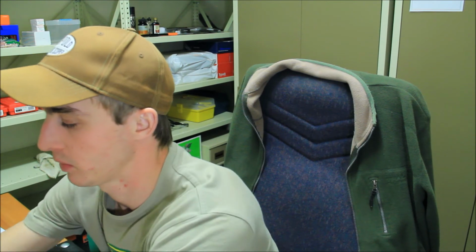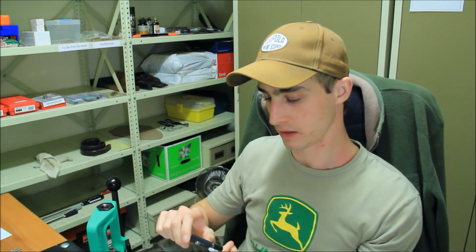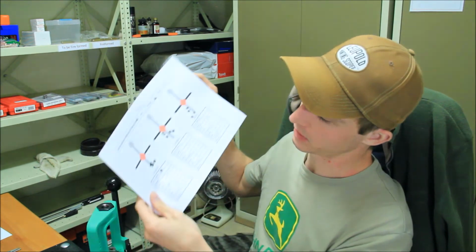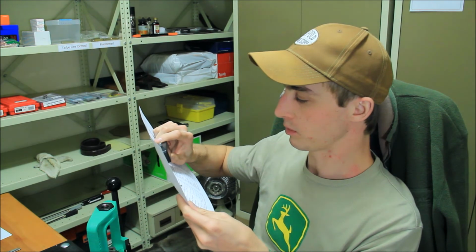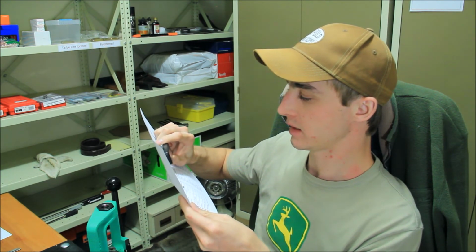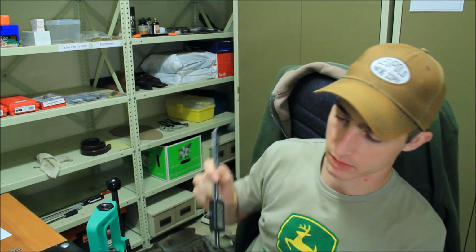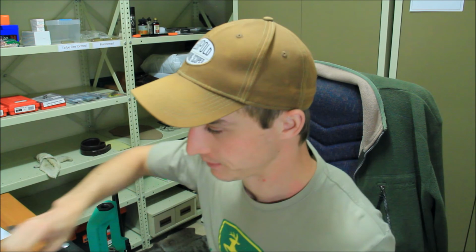So I have no idea what these group sizes are, but we can roughly approximate it. And if you measure this 24.8 group, you can really estimate it at just under half a minute of angle. So that's pretty good. And it just so happens that I don't have a lot of time to do full load development, so I'm most probably going to be going off this 24.8.